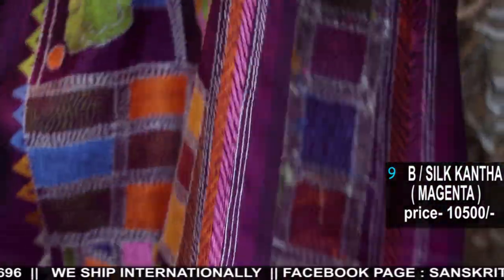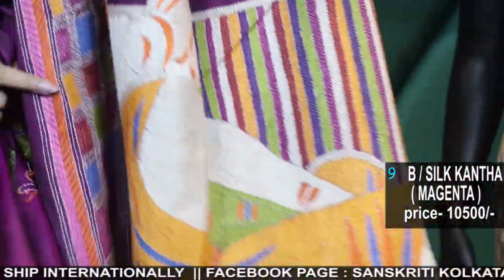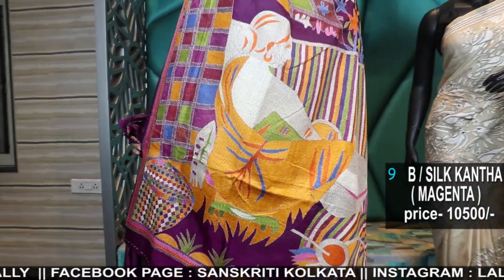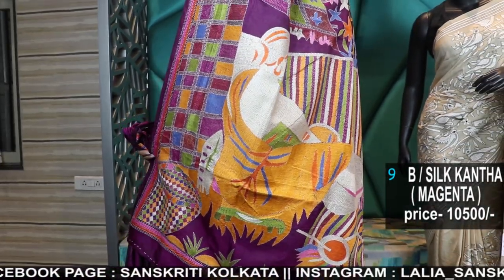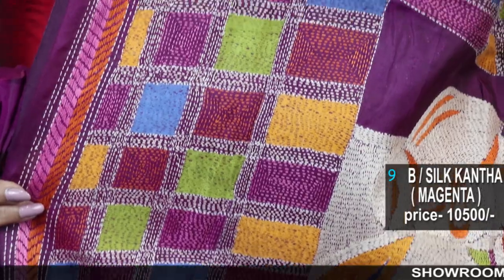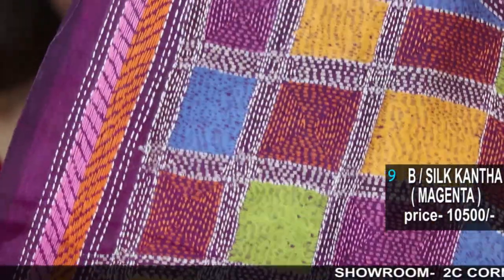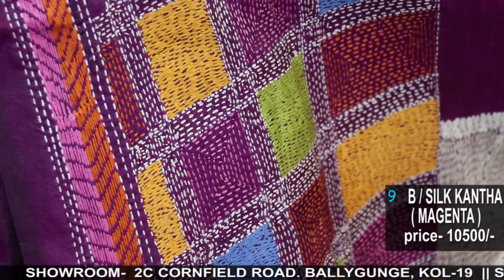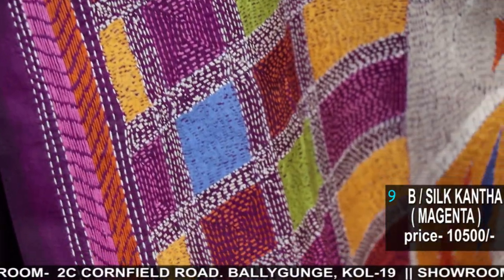Village katha in wine color, magenta wine color. This is the achol. It's a beautiful story. It has a story to tell. And the border, see the check embroidery, how exclusive and unique the design and work is. Just I have to show you the closeness of how well the work has been filled, the checks have been filled with thread.